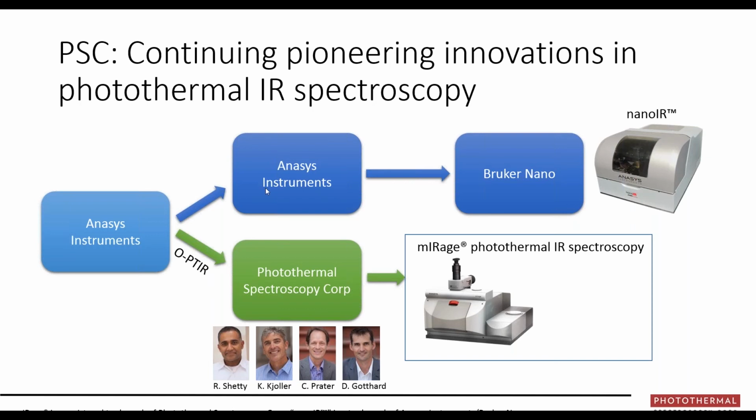The remainder of Anisys Instruments was recently sold to Bruker Nano, the leading company in the field of atomic force microscopy, and a leader also in infrared spectroscopy. And so the Nano IR product line and other related products that were developed originally by Anisys are now being sold by Bruker, and Photothermal Spectroscopy Corp, which was founded by the management team of the original Anisys Instruments, is now working on this Mirage photothermal IR microscope.